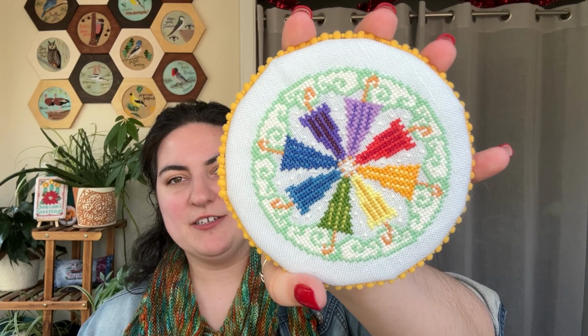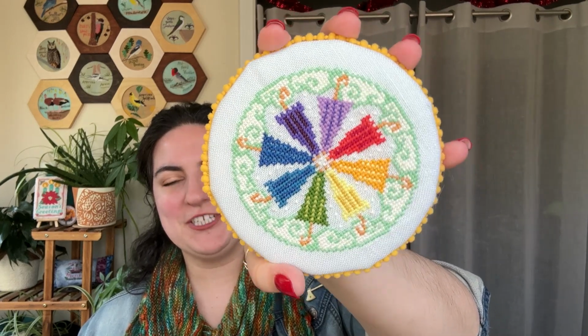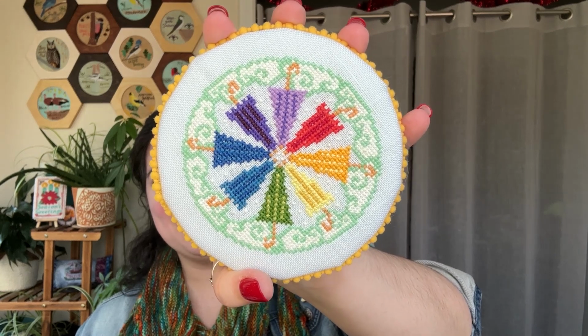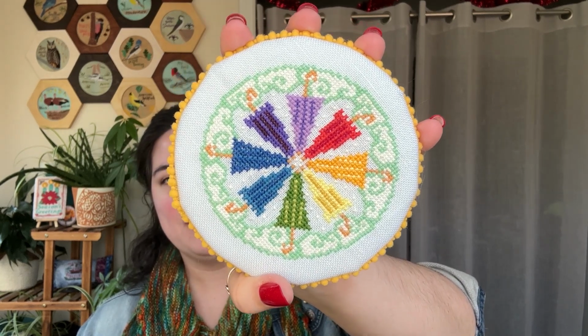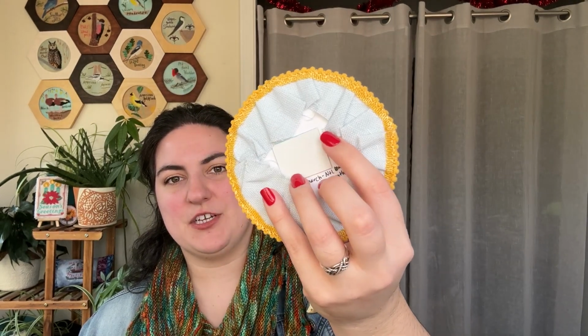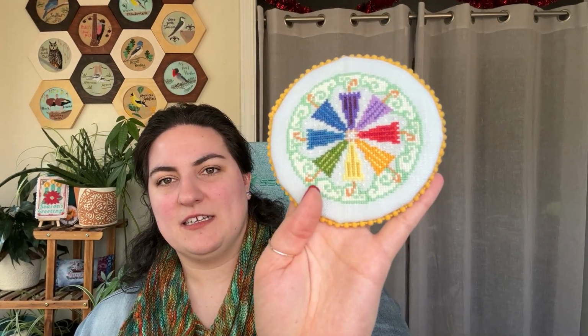And then next up was another Celebrate All Year chart. And it's funny, I feel like I started good and then got worse at this finish and then got better. But anyway, here's National Umbrella Month for March. So I finished that one. I love these little minty clouds. Love the rainbow. These are so fun. I love these. Yeah, they're all finished on discs. Very exciting.